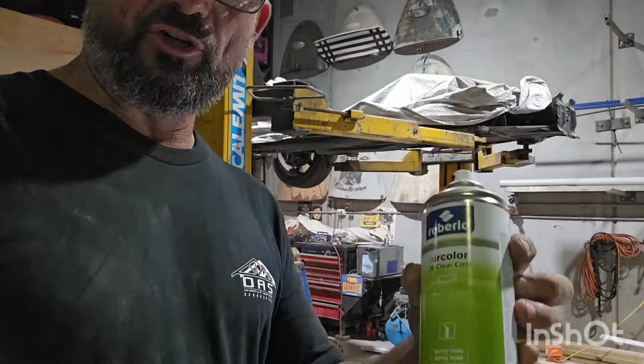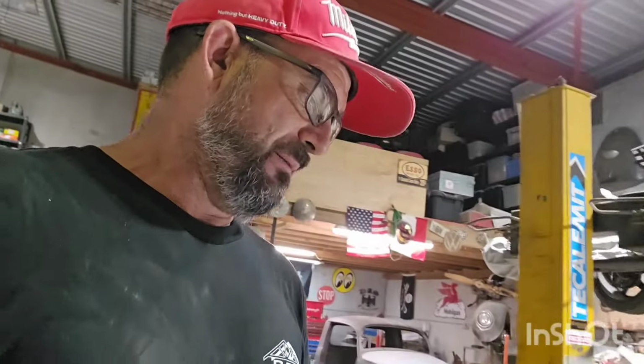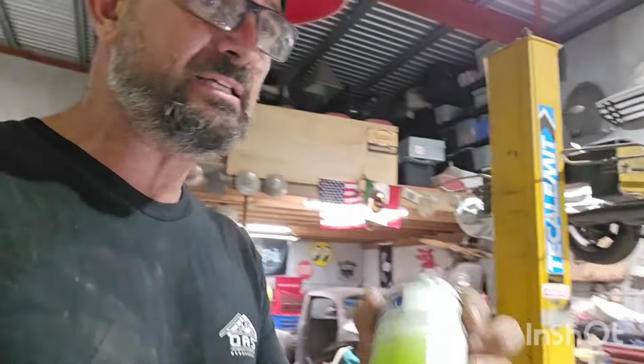Right, well, this is something new I'm going to try. I haven't used it before. It's a 2K clear coat in a can. The instructions are, it must have a hardener in there. Look at the bottom there. I think you push something in there, depress it, and it releases the hardener.